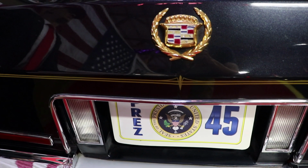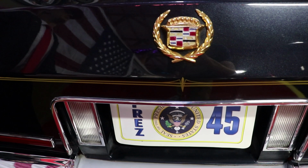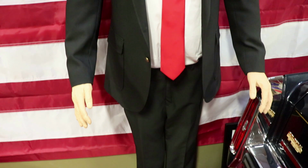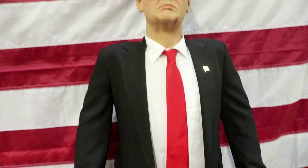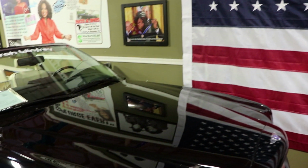And now this guy is the President of the United States. They also have a wax figure of President Trump wearing a MAGA hat. And right next to Donald Trump's limo is Oprah Winfrey's 1996 Bentley Azur.